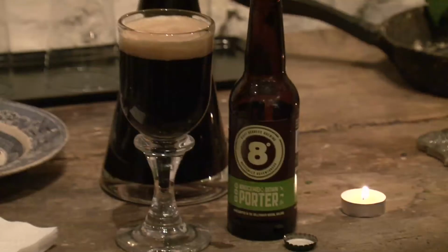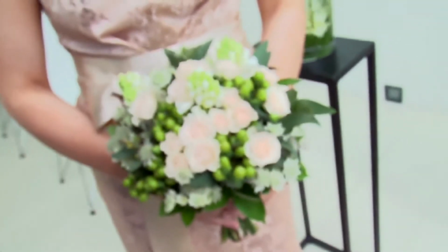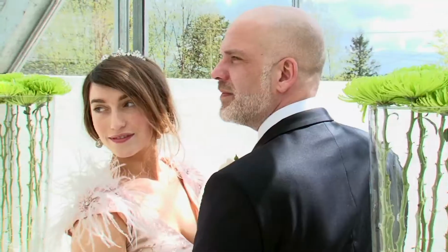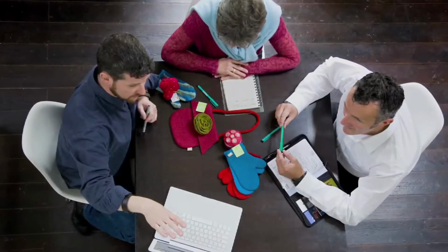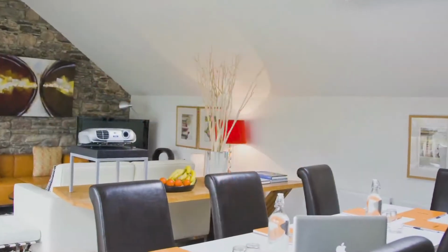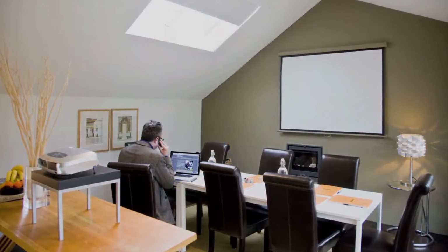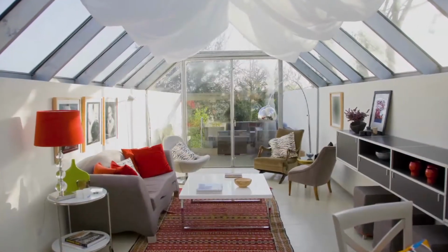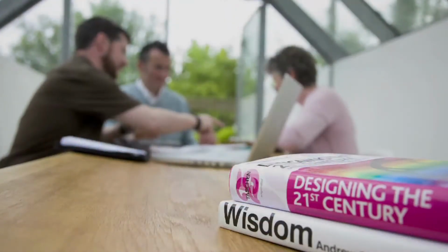Be they groups that come to have time away with their friends, people who come to celebrate a civil ceremony or have a marriage, and also we get corporate groups internationally, small senior management groups that come to have time away, do something different. They're used to staying at hotels, so they're very interested in the idea of somewhere that's totally private, is theirs alone, and they get well taken care of.